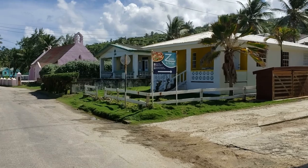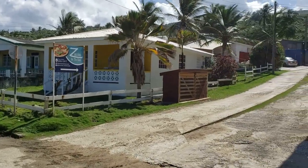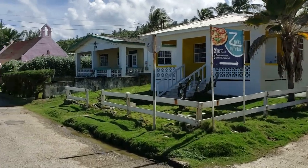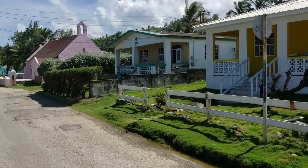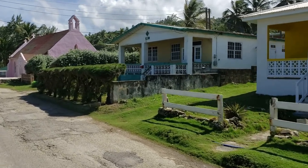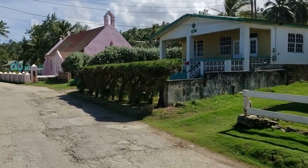Several of the houses along here, as I've learned over the years, are rental properties that you can come and rent and spend a weekend or a week staying here.